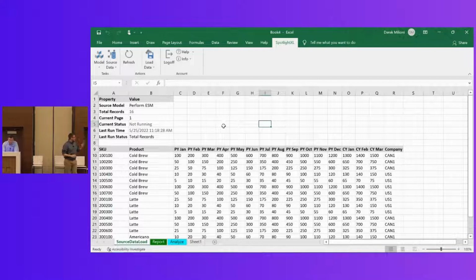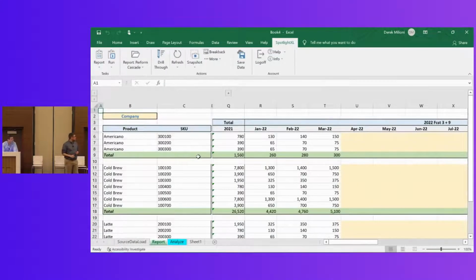So we've got this data here. And again, all he did was take that original workbook and copy it, paste it into external source model. So then what do we do with it? How do we get that to be truly connected to our Planful application? Sure. So what we're going to do next is go look at Cascade report, which is where we're going to view our quantity data by product and SKU.